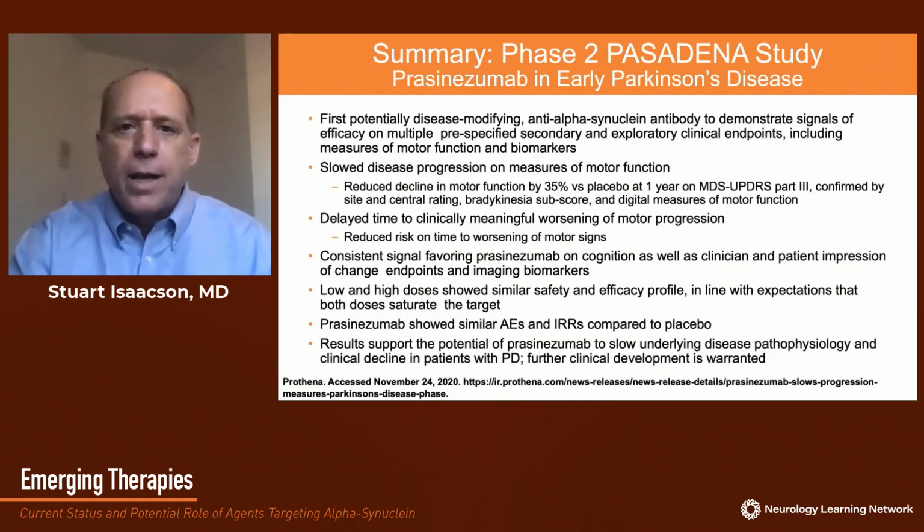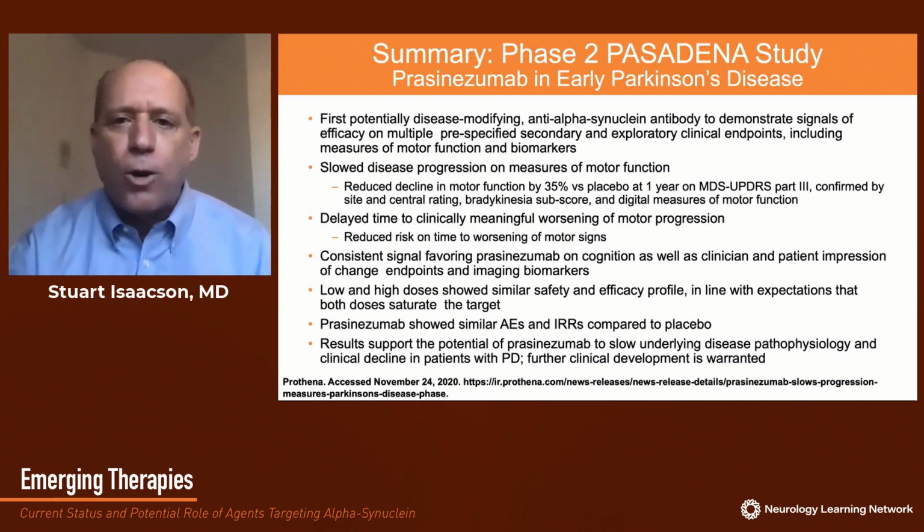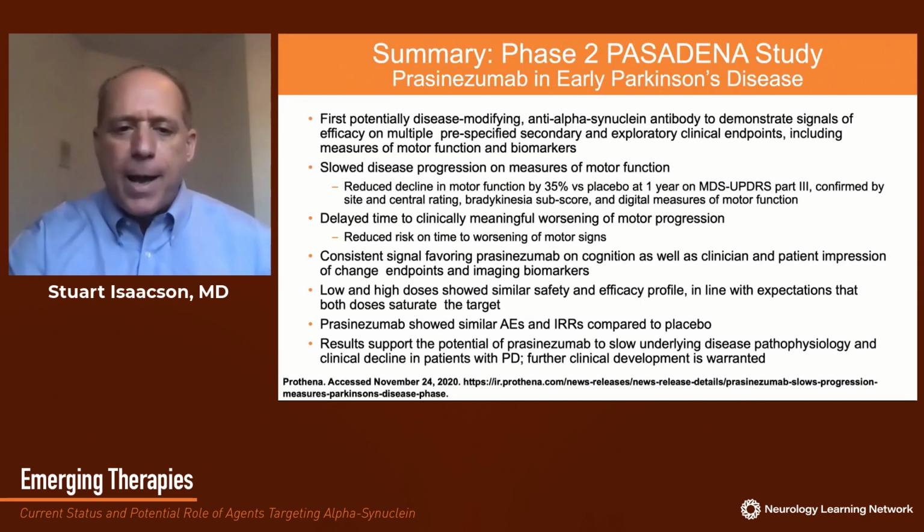So in summary, this phase 2 PASADENA study exploring prasinezumab in early Parkinson's disease failed to meet its predefined primary endpoint, but demonstrated hopeful differences from placebo on a number of secondary endpoints and was demonstrated to have safety and tolerability. Further studies are planned and beginning to see if we can identify in a primary endpoint fashion an improvement on disease modification with this monoclonal antibody directed at the C-terminal region.